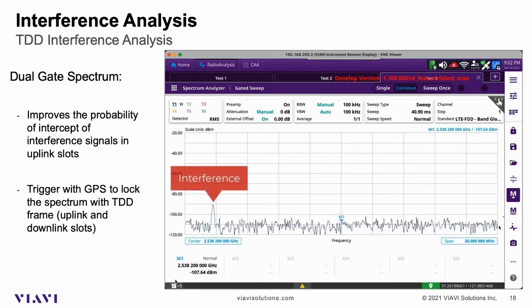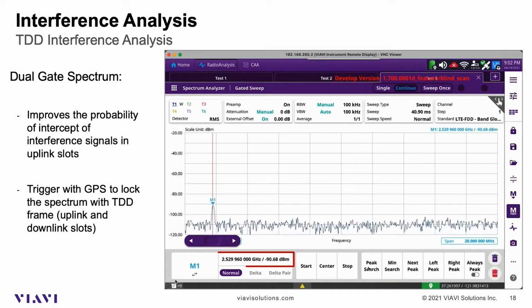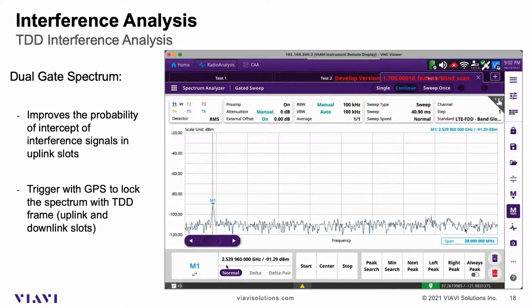And as you can see here now, having just the uplink, I can analyze a signal and then find that we have a specific interferer on that frequency, 2.53 gigahertz. So clearly, this is a methodology that is going to be very useful for finding interferences in TDD signals.